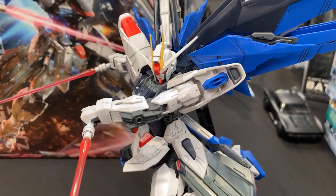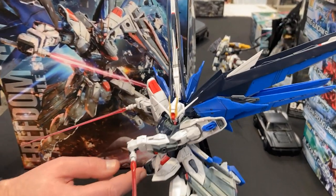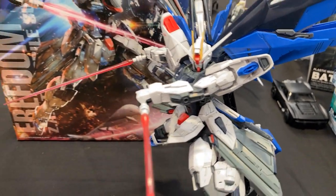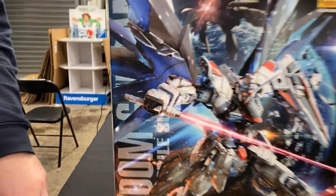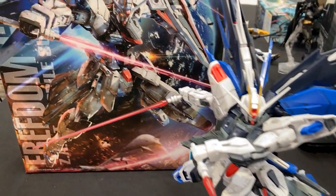Yeah, all in all, it is a very highly poseable, very fun kit, and it is one of those kits that you just have to get and build and really experience it because it is a joy. One of my favorite master grades. I'm not even that big a Seed fan, but it is fantastic. I do love it that much.